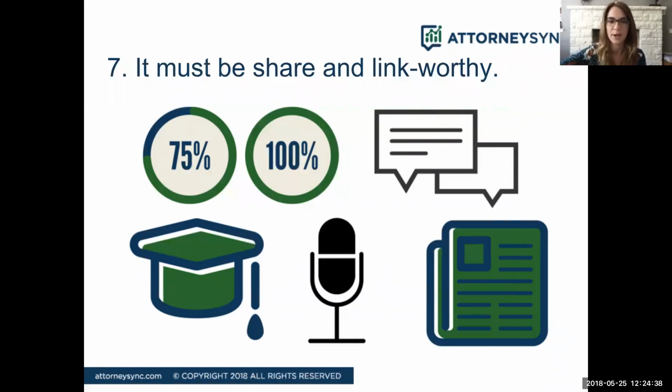But in order to get your stuff, your website, your blog posts, anything on there, to be share and link worthy, you're going to need to do a few things. First of all, provide a unique opinion on a particular subject. So the thing that makes the most sense to do is provide opinions on things in your particular practice area that are specific to cases that you work on without using identifying information, or unique situations that someone could be having trouble with, that you can then do a quick little video on how you can help or what your opinion is.